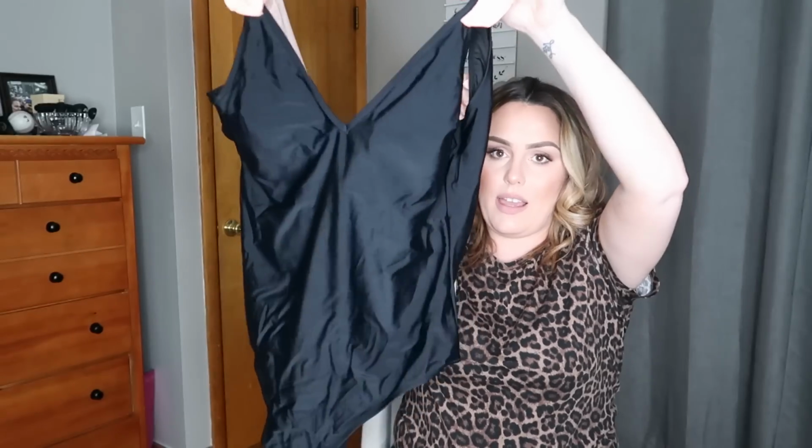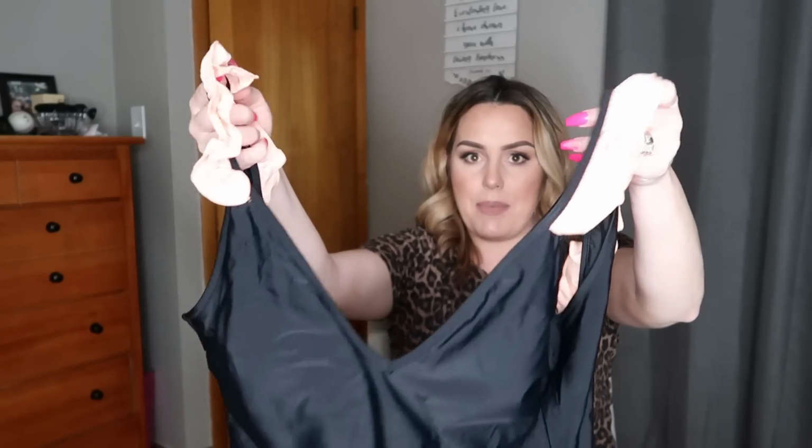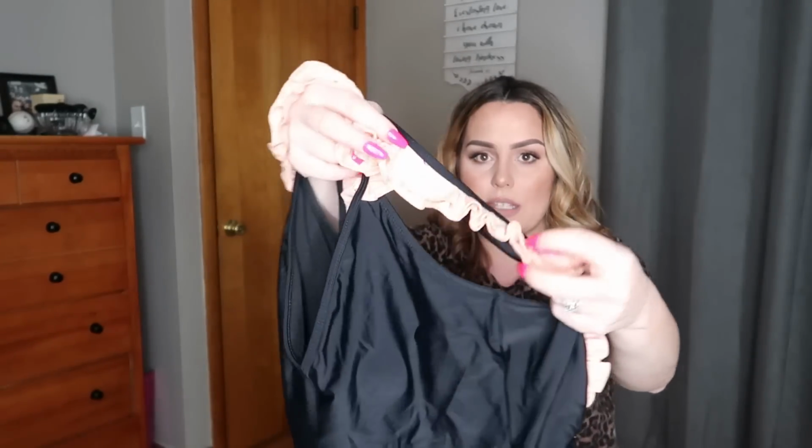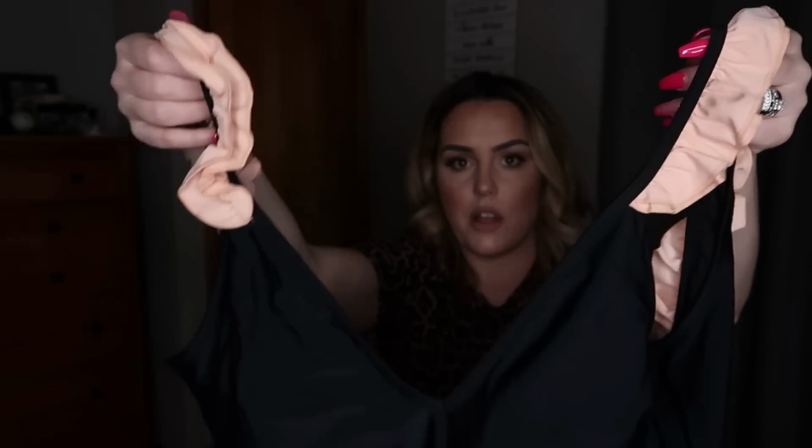All right, love this. Okay, so this is the last one, and I love this. It's very, very simple, very feminine, classy. I saw it and I kept going back and forth on it, and I was like, look, let me just get it. So it's a one piece, and it's just a plain black bathing suit, but look at the beautiful peach ruffle that it has on the side. You guys can see it is a gorgeous peach color, and the ruffle goes all the way around.